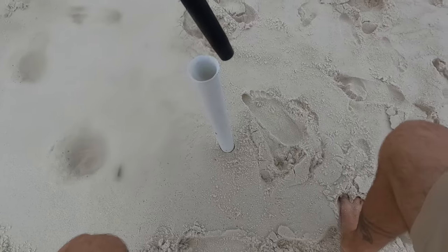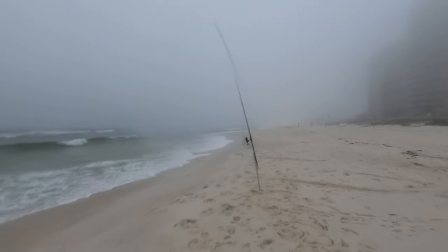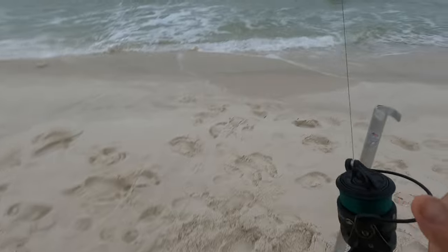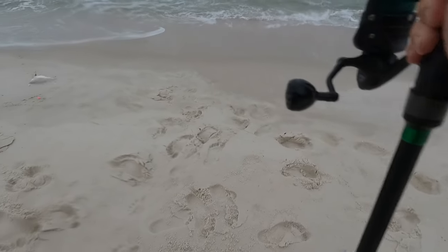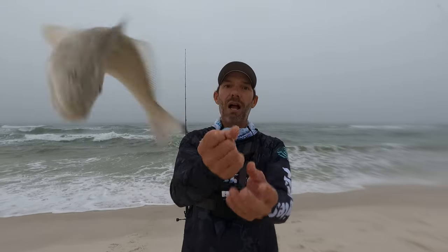All right, I'm getting hit again. Oh no. Same rod. Come on. Oh yeah. That one feels heavier. This might be a good morning, y'all. Another whiting. That one is bigger. That's a chunker there, guys. That's a bigger one, guys.